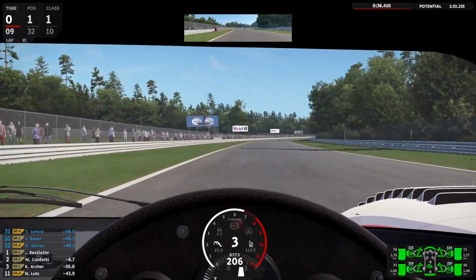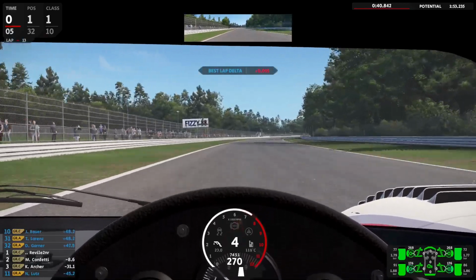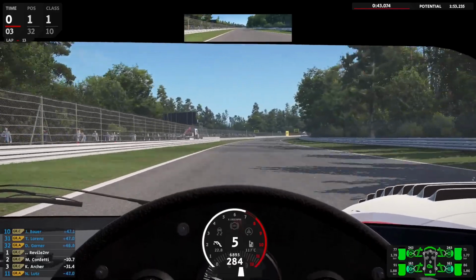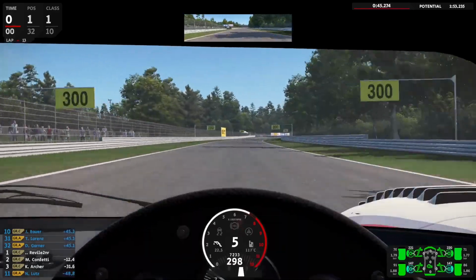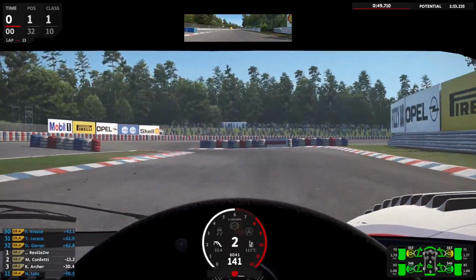Love this track though, Hockenheim. I'm pretty sure this is the historic 1988 version of the track. I feel like I know this version better than any other version. I do this one so much more often.